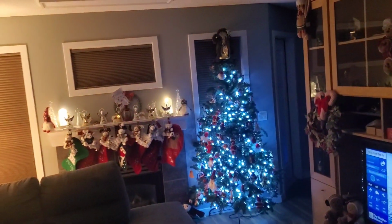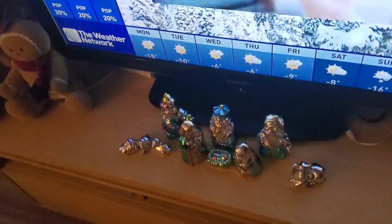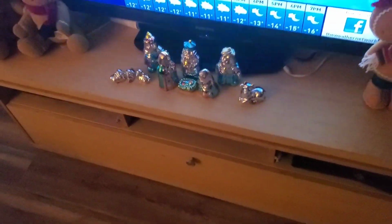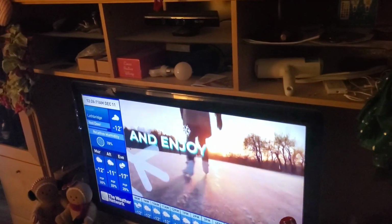This is the Christmas decorations we have up. As you can see, right here is the nativity set, in some sort of metallic texture. The three wise men, Jesus, they're all there. Gingerbread plushies and the wreaths that we made at school when we were young. And there's this one.